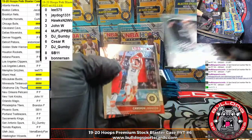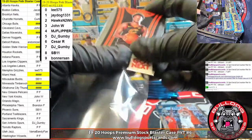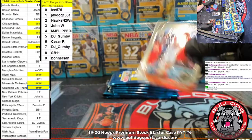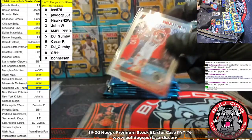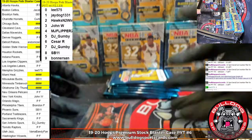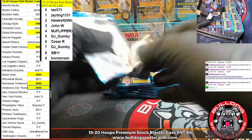Clarkson, Curry, Cam Johnson, and Darius Garland. By the way, just a reminder, a Bowman Draft case will be in the store tomorrow along with our football break. So I'll have plenty of options for football and baseball tomorrow.